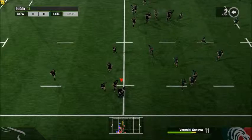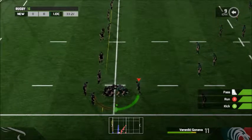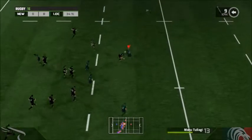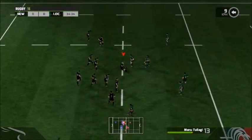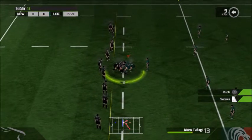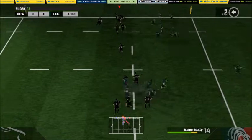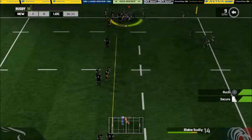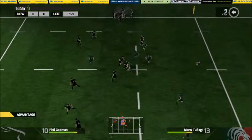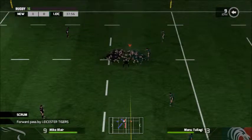What's he thinking? Just need to clear this breakdown. The flanker passes. Solid tackle. So back it goes. The hooker puts his shoulder in. Nice clearance at the breakdown. Advantage the Falcons. Come on, ref. Show a little latitude. That was a beautiful pass.